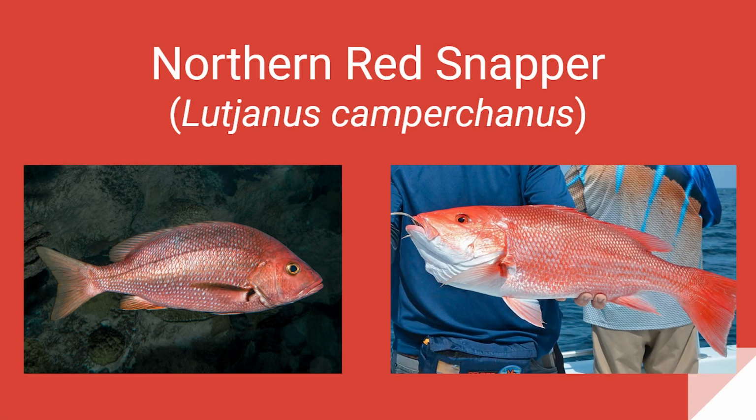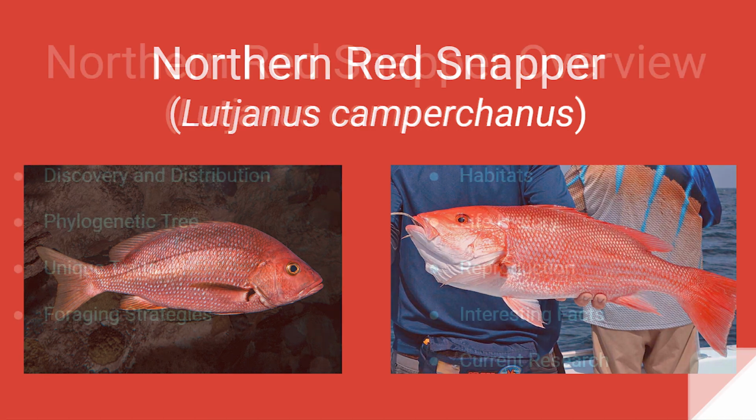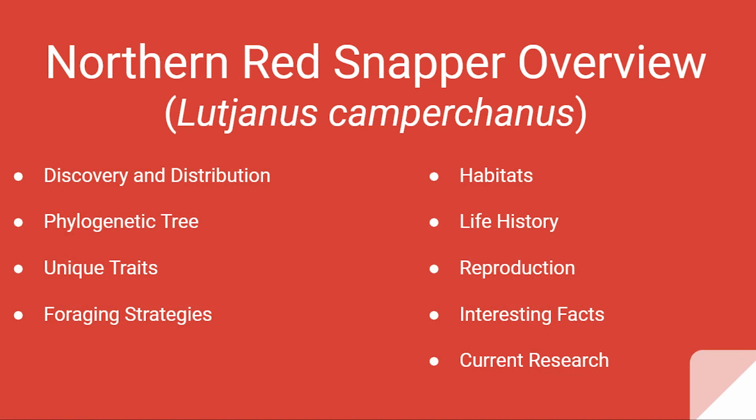The northern red snapper, also known as Lutjanus campechanus. The northern red snapper overview. This will include discovery and distribution, the phylogenetic tree, unique traits, foraging strategies, habitats, life history, reproduction, interesting facts, and current research.